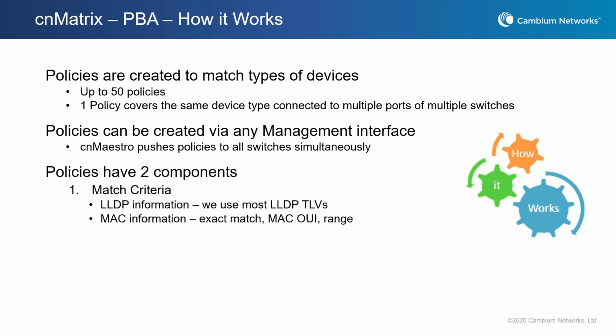These policies are made up of two components. One, there's a match criteria, right? How do you know that the device is an access point, or the type of access point you're looking for? You might have multiple types of access points, right? How do you know that it's an IoT device of a certain type, like a thermostat or something? Anyway, we use two match criteria.